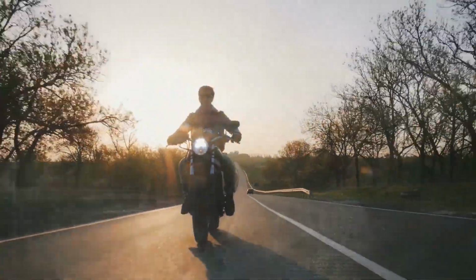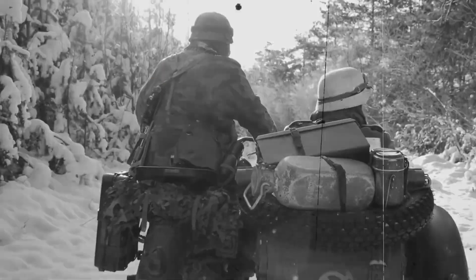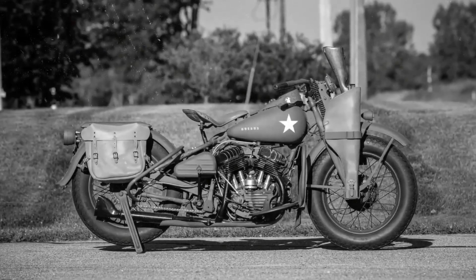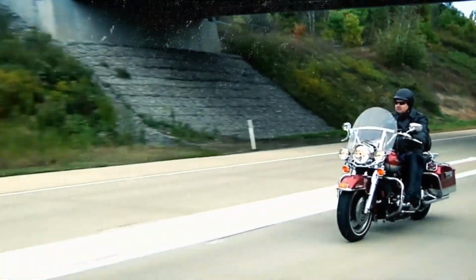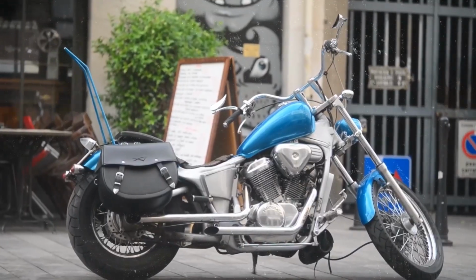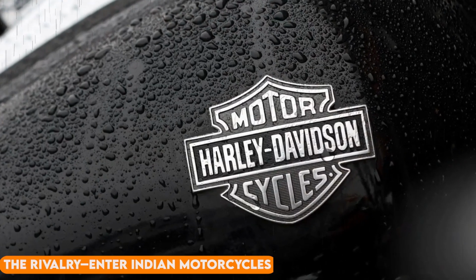And through all the ups and downs of the motorcycle industry, one thing has remained constant: Harley's identity as a machine built in America by American hands. Today, around 70% of the parts in a Harley still come from the United States. The rivalry: enter Indian motorcycles.